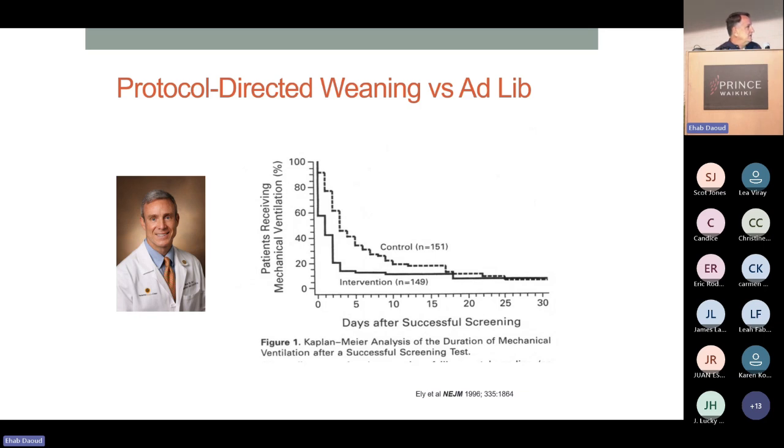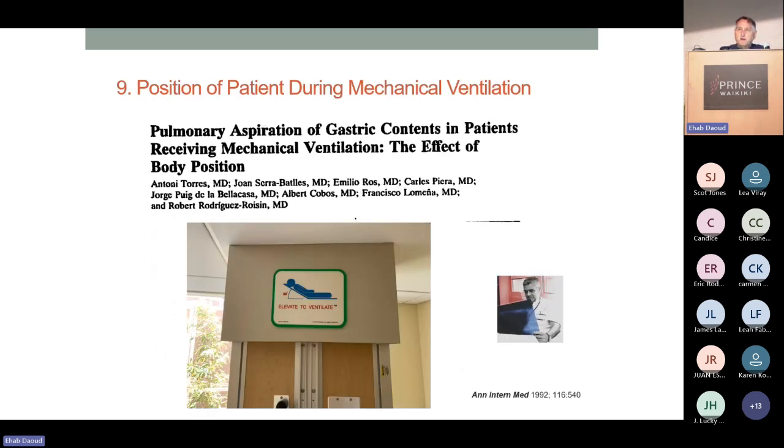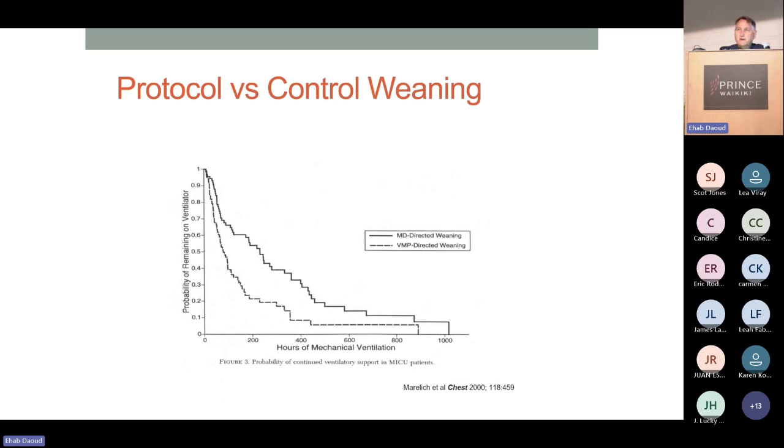And if you look at the patients needing to continue to receive mechanical ventilation, there was an early and very significant benefit in those patients who were in the protocol group as opposed to the ad hoc physician-directed weaning. And then that was able to be replicated by Kollef and Marelich. And so that led to, within a few years, strong recommendations from essentially all of the societies of critical care and respiratory medicine, recommending that we apply this approach to weaning, at least in the short-term acute care type of patients that constitute the majority of mechanically ventilated patients.